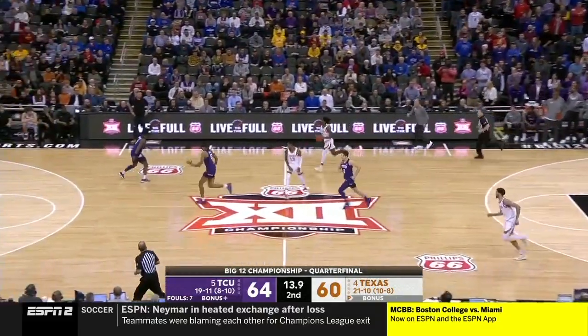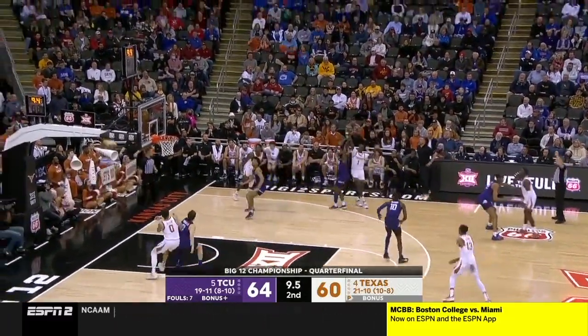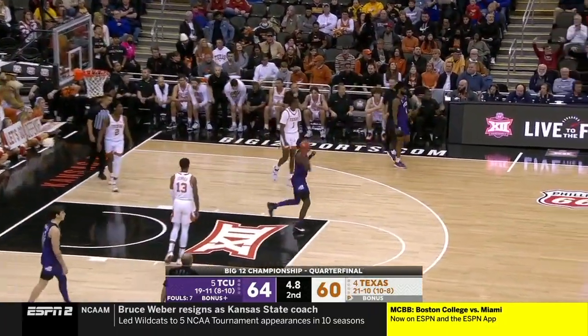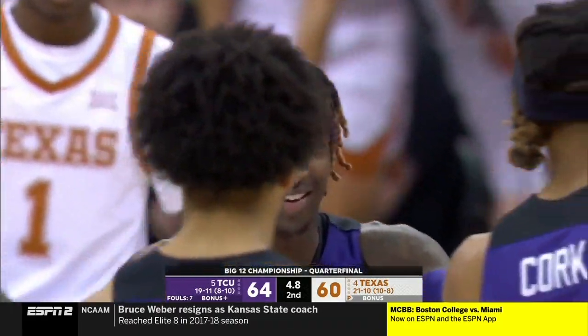0.9 to go. Texas has to hurry. Down by four. Jones for three. Short. Ball, the rebound. And TCU has a chance to salt this one away at the free throw line.